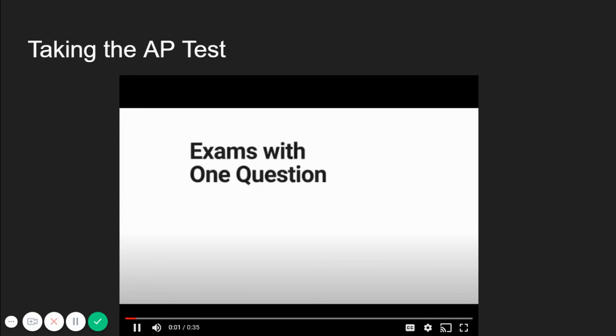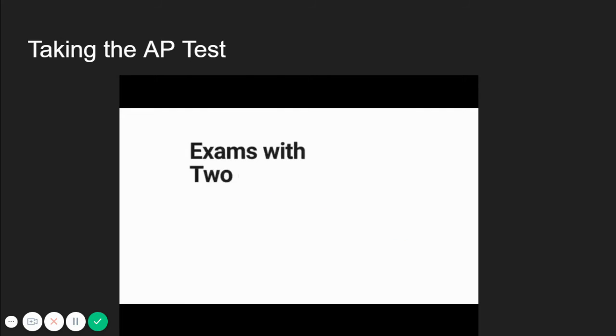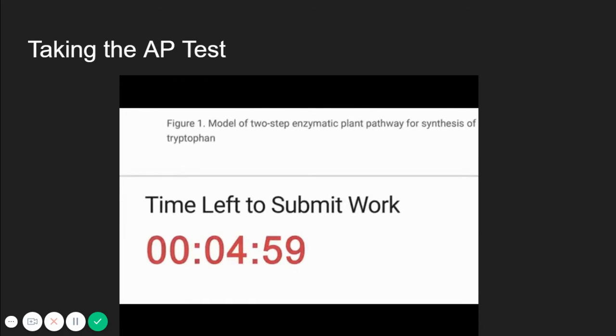If your exam has 1 question, you will have 50 minutes. If you have 2 questions, you will get 30 minutes for the first one and 20 minutes for the second one. If you are approved for extended time, it will be added automatically. The timer will turn red when you have 5 minutes left. That's when you should wrap up your work and start submitting your response. Once that timer hits 0, you will automatically be moved to the next question.